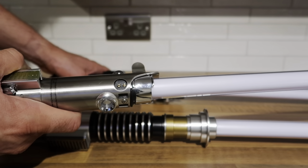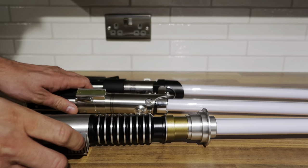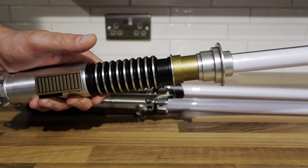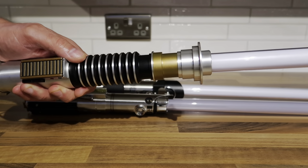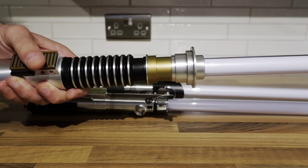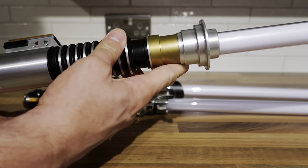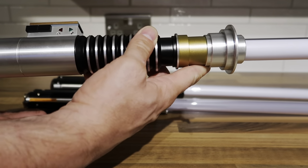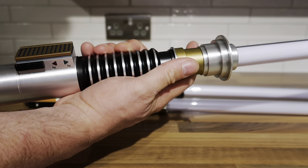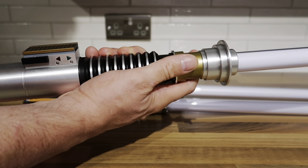Whereas Luke's Return of the Jedi Black Series, it's very light. Now, people might prefer that if you're doing lightsaber tricks, because I'm still trying to learn the moves. So maybe that's the reason why it is light. Maybe being light is a good thing. But I like it heavy. So I'm a bit disappointed by that.